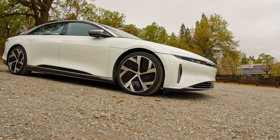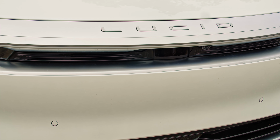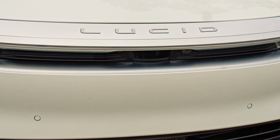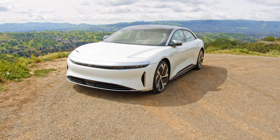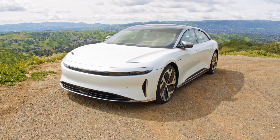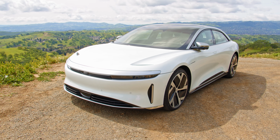Regardless, Lucid has accomplished what it set out to do, build a luxury EV that competes with German automakers. But some of those automakers are already building their own luxury EVs like the EQS. So if you're looking for a luxury EV that actually has elements of luxury, you can check out the other automotive startup in California in addition to checking out the Germans.